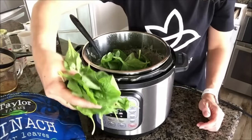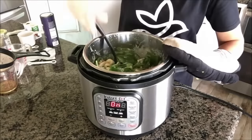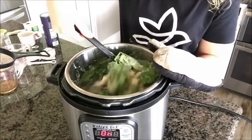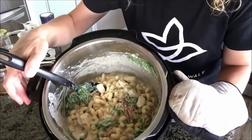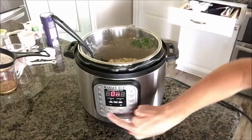It's a sneaky way to add in vegetables. I'm going to keep stirring, and that spinach is really going to cook down in just a minute here. All right, once the spinach kind of cooks down like that, you can go ahead and turn off your pot or turn it to the keep warm setting.